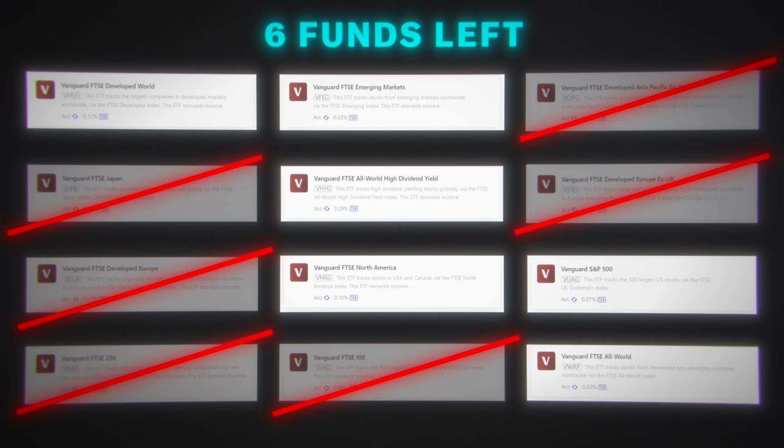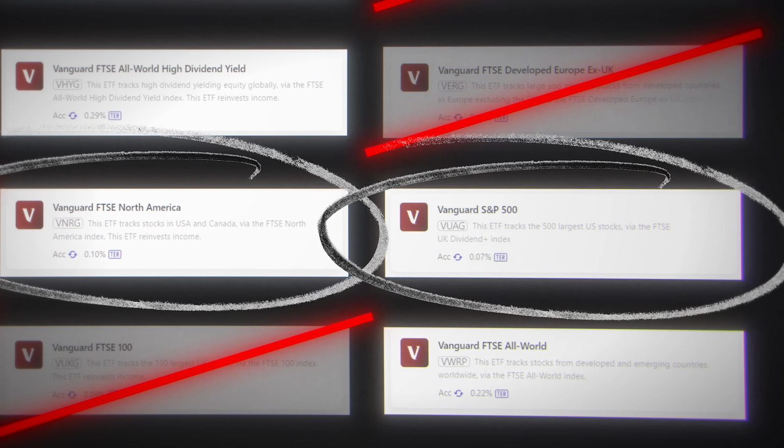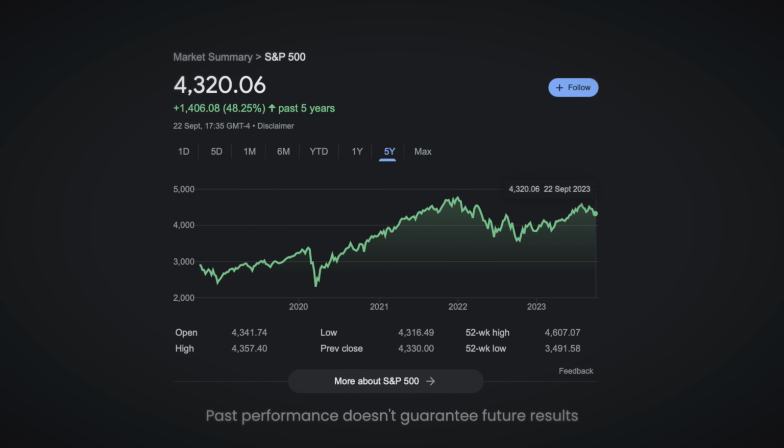What's next? Well, sticking on a country-specific theme, we have 2 American funds, one that tracks North America and one that tracks the S&P 500, the top 500 companies in America. If you wanted some America, the S&P 500 is a no-brainer choice, and it's cheaper at just a 0.07% management fee. The question here though is, should you have your eggs all in one basket? There's no denying that the S&P 500 has performed extremely well over the past 20 years, and it's delivered the best returns. But it's also worth noting there have been periods where the S&P 500 has gone down or hasn't performed that well.